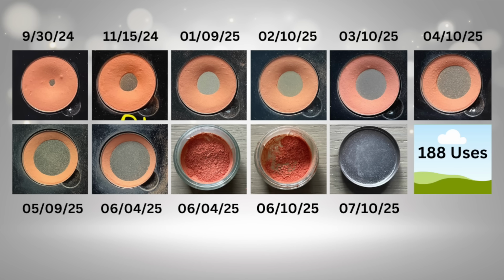After I finished Prophecy, it took me an additional 5 months to finish another eyeshadow, and miraculously, I finished 2 eyeshadows on the exact same day. On July 10th, I finished a matte eyeshadow, the first matte shadow of this project. It was a matte from Colourpop in the shade Issues. It's a lighter peach color, and often I would wear this on my crease, and I would also wear it as a blush. If I wore it on both my eyes and on my cheeks, I counted that as 2 uses. So 188 total uses to get from that first photo all the way to finishing.